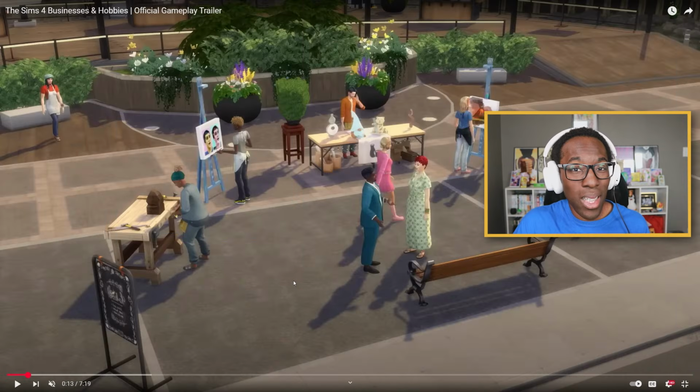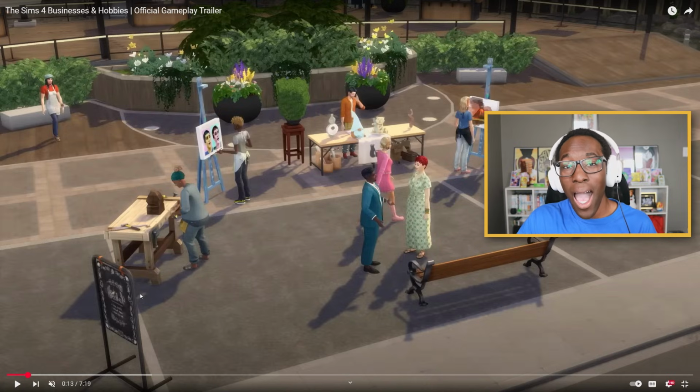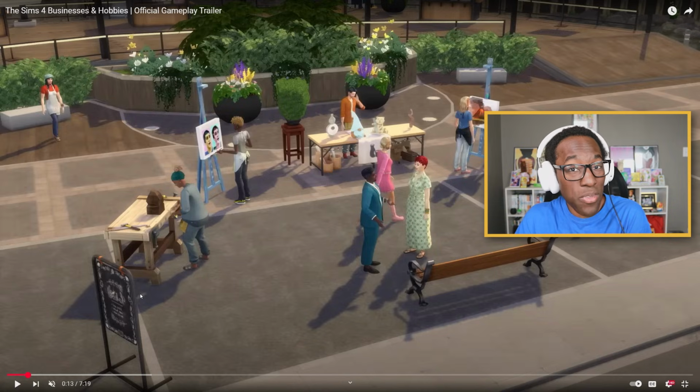Now, the first thing that we see in this trailer is a little meetup area, either in Gammelvik or Iverstad. And you can sell pottery, do some painting, woodworking, and kids are also involved. And we have this little sign right here that, to me, whenever I go out and about in my local town, I do see signs saying, hey, I'm this business. We have this event at this time and this day. You should go and hang out with us if you want to. And I like that idea.